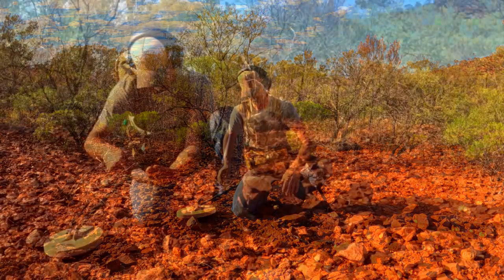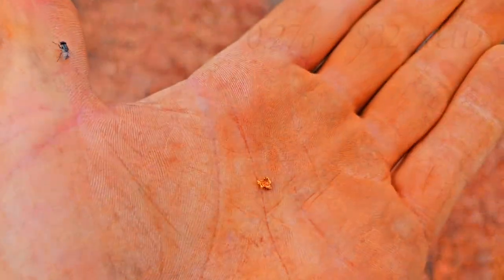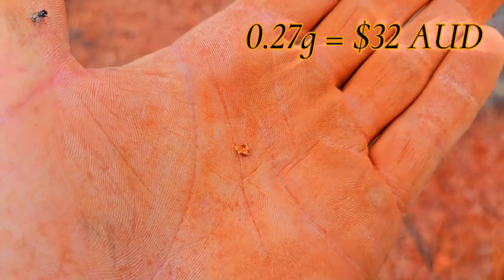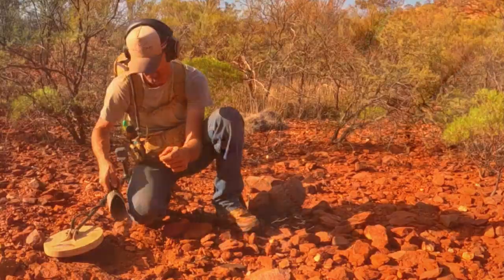It's on the top of this ridge, so it might be just a bit of rubbish. Let's have a listen. Oh yes, that's gold. We got a bit. We got a bit on the hill. Beautiful bit too, right on top.